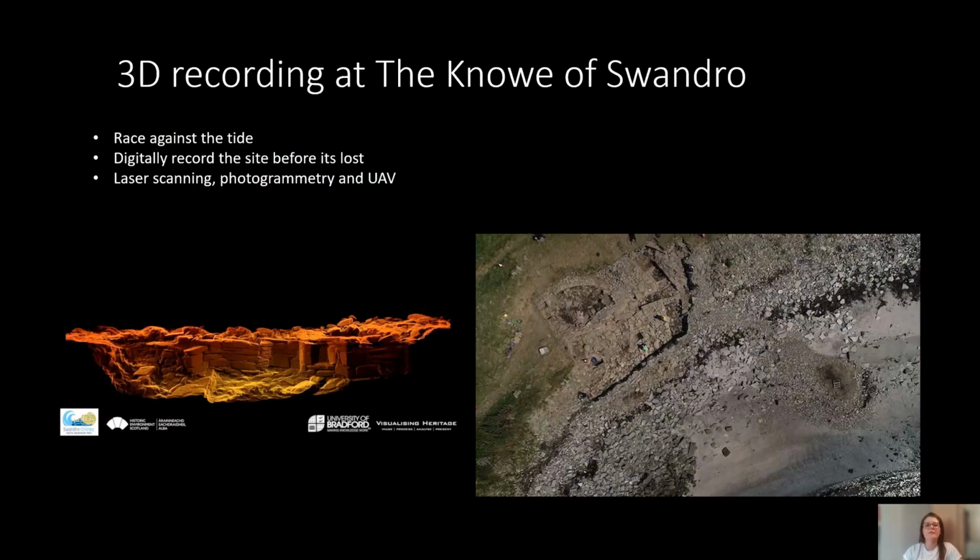So a little bit about 3D recording at the Noup Swandro. As I've mentioned, it's on the West Ness coastline on Rousay. We do go back each year and we record these. We're using terrestrial laser scanning, structure from motion photogrammetry and UAV. So we're using an integrated methodology to document as much as we can of the site, as it's quite an extensive site. As you can see to the right, it's a very extensive site, and we need many different techniques.